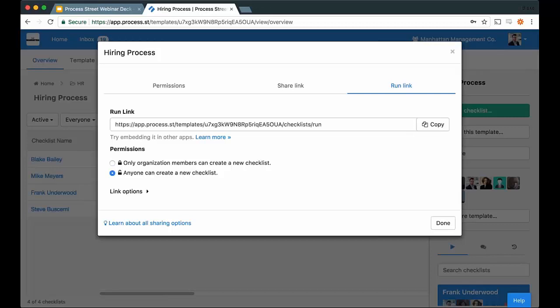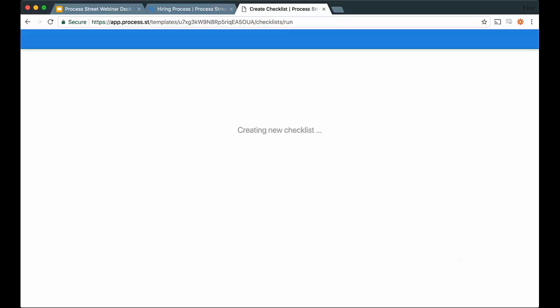So it's going to run it for them when they click that link, and it's going to take them right into it. Let me give you an example. So pretty much right here, I like to bookmark these, essentially have a little checklist right on hand there, so I can just go right into it, complete things right as I need to.